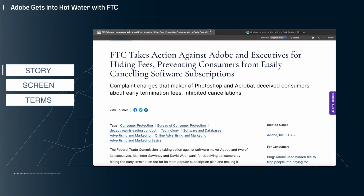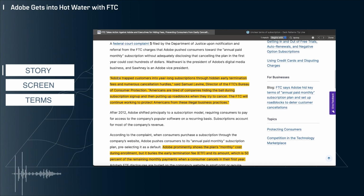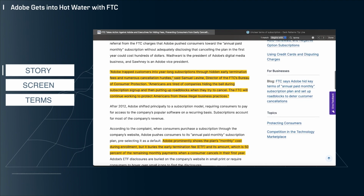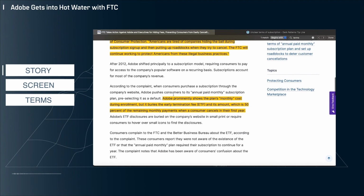So, right from the FTC website, FTC takes action against Adobe and executives for hiding fees, preventing consumers from easily canceling software subscriptions. Adobe trapped customers into year-long subscriptions through hidden early termination fees and numerous cancellation hurdles, said Samuel Levin, director of the FTC's Bureau of Consumer Protection. Americans are tired of companies hiding the ball during subscription sign-up and then putting up roadblocks when they try to cancel. The FTC will continue working to protect Americans from these illegal business practices.